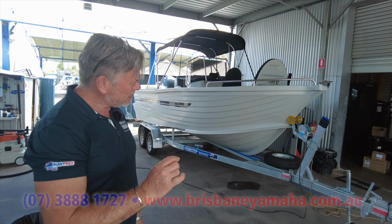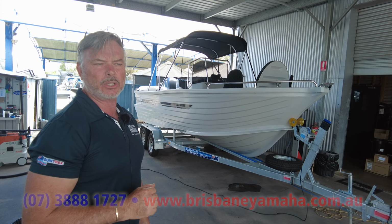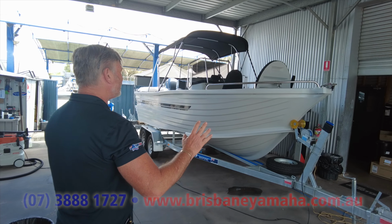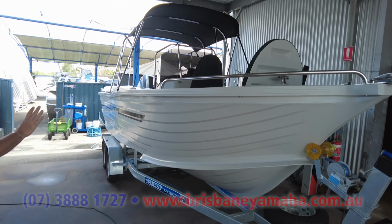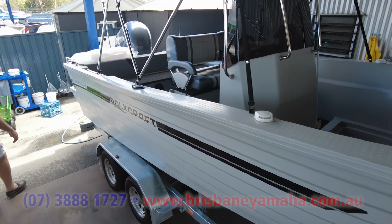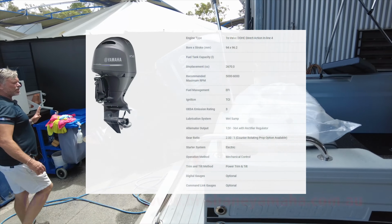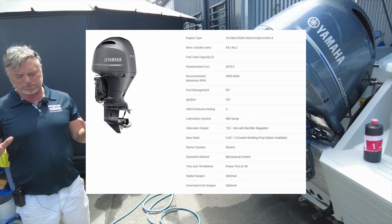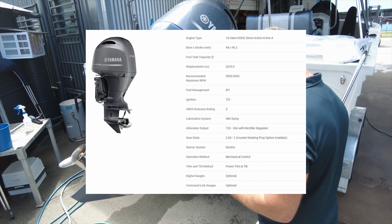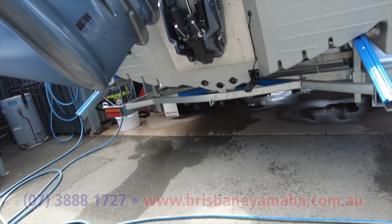Soft plastic makes less noise and a different noise than alloy or fiberglass in the water. They catch a lot of fish. Now, Dan, have a look at the side with the rails, and this has got a big bimini that we've put on it in Brisbane Yamaha's custom trim shop. It's got the 150 Yamaha on it, which everyone that's watched the video knows I just bloody love. You just put a 150 on everything you can get, hydraulic steer. Look at the beam, wonderful big beam.